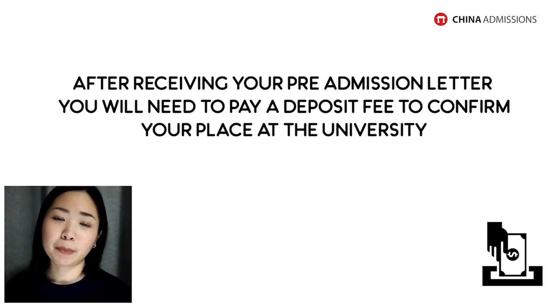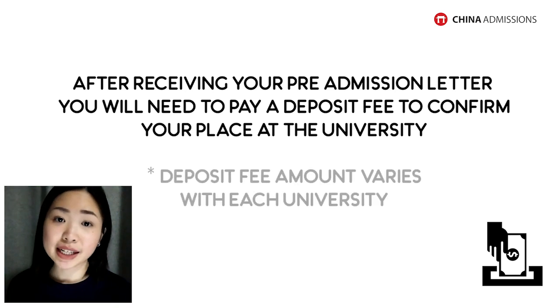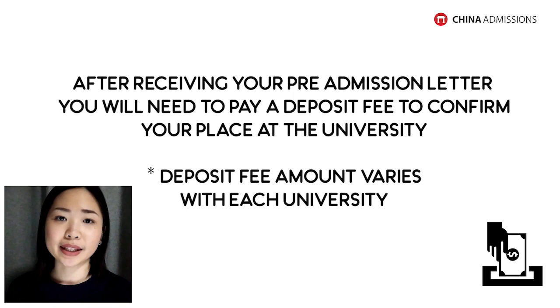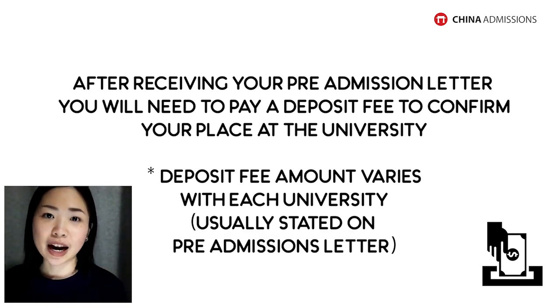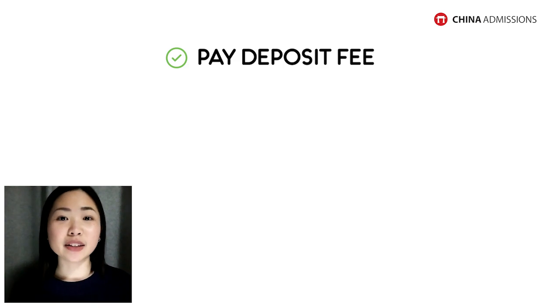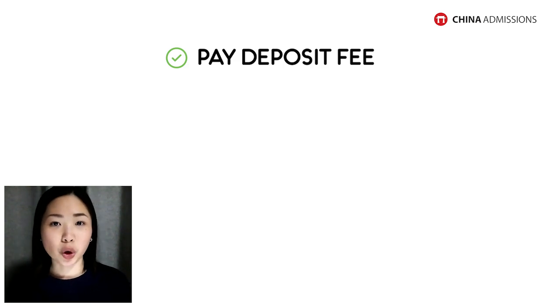The amount of the deposit fee itself varies. It depends on the university policy. Some universities want you to pay like 10 or 20% of the tuition fee for the year, but some other universities might ask you for the full amount of the tuition fee. It is usually stated on the pre-admissions letter, and then you need to transfer the deposit fee money to the university's bank account.